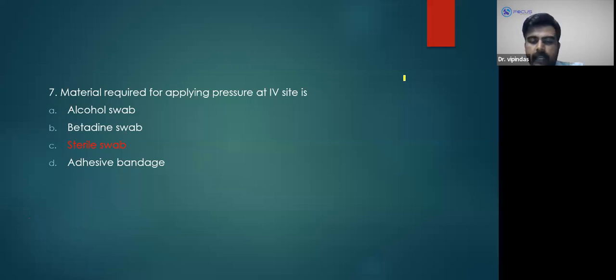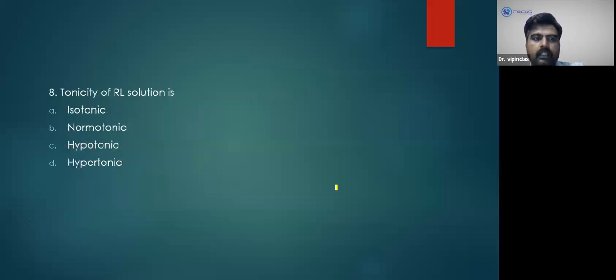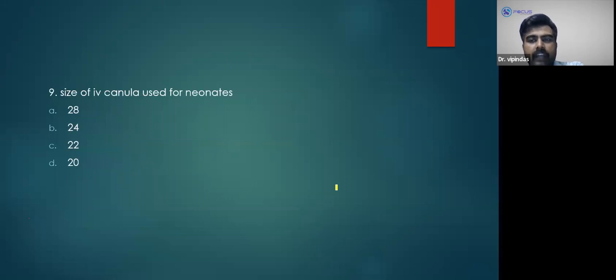Okay, so sterile swab, then the tonicity of Ringer's lactate solution and the size of IV cannula. These are the three questions which are directly taken from the book. And the first five questions are based on concepts. And they are sometimes repetitive also. Yes, Sujay, we will discuss all these questions in detail in our class, which will be scheduled for you in the coming days.